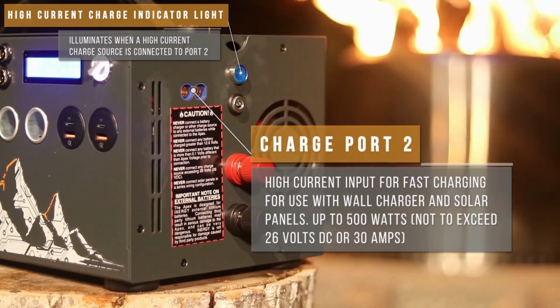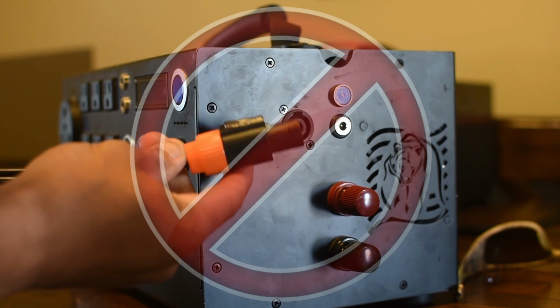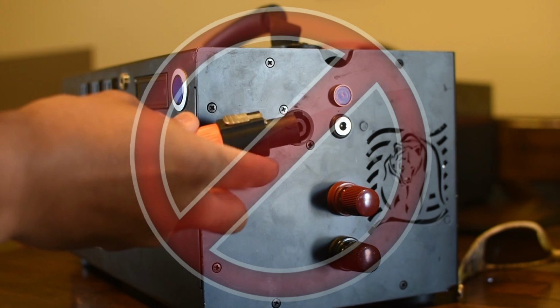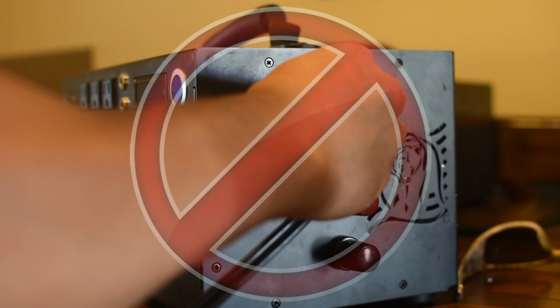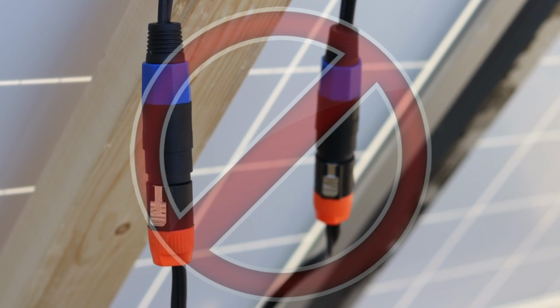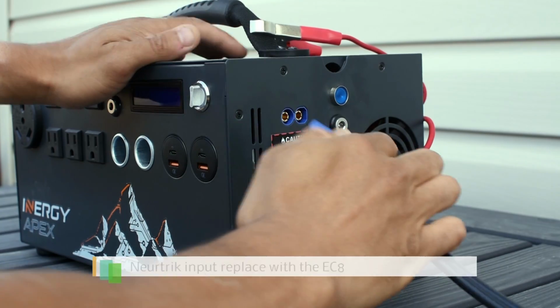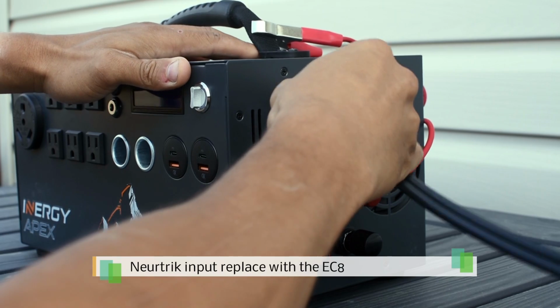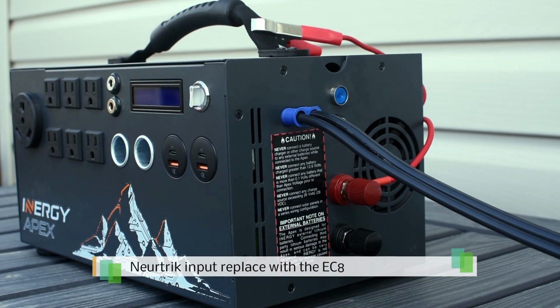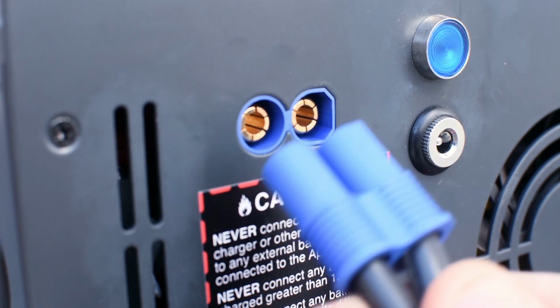Now, one of the biggest criticisms of this is that they're no longer using a Nutric adapter. So if your panels do have the Nutric plugs on them, you're going to have to buy the adapter in order to get this to work with those panels. It uses an EC8 input plug. This is just a bit more user-friendly. I'm not really sure why they switched over to this. It may have something to do with the new charge controller that they're using, but that's just something for your consideration as well.